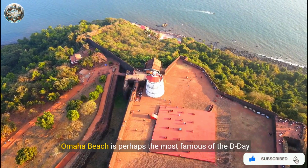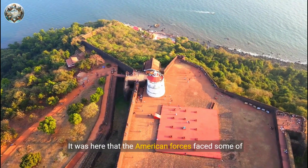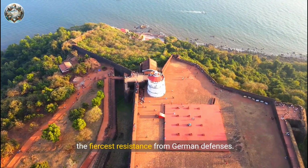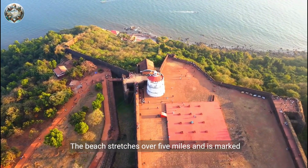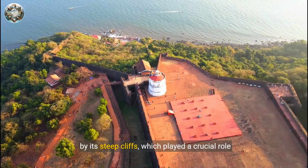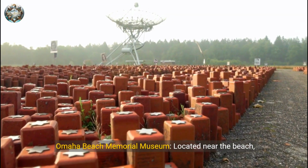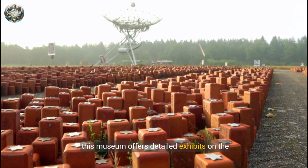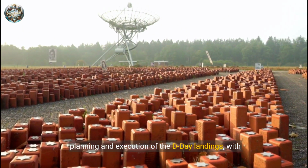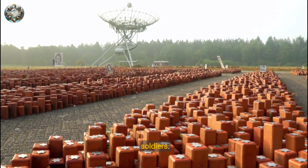Omaha Beach is perhaps the most famous of the D-Day landing sites. It was here that the American forces faced some of the fiercest resistance from German defenses. The beach stretches over 5 miles and is marked by its steep cliffs, which played a crucial role in the battle. Omaha Beach Memorial Museum. Located near the beach, this museum offers detailed exhibits on the planning and execution of the D-Day landings, with a special focus on the experiences of American soldiers.